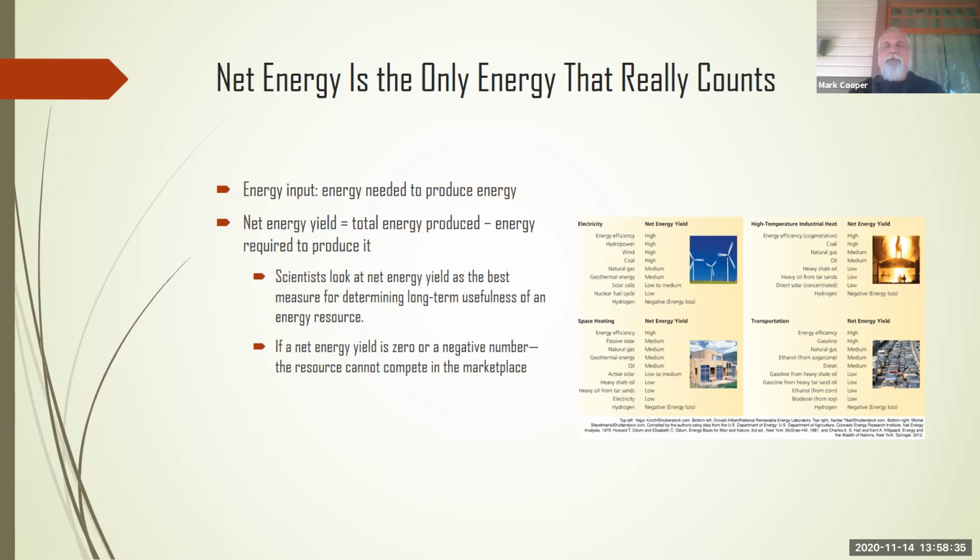So you've got to take those into account on how we're using it, and maybe some of the more polluting types of resources that we use, we might only want to use them for certain things that have a high efficiency rate. If the net energy yield is zero or a negative number, that really can't compete in the marketplace. And unfortunately, we use subsidies to hide kind of the cost.